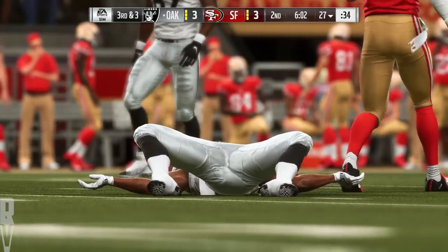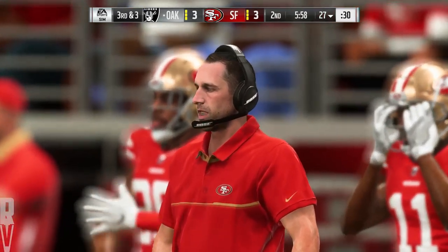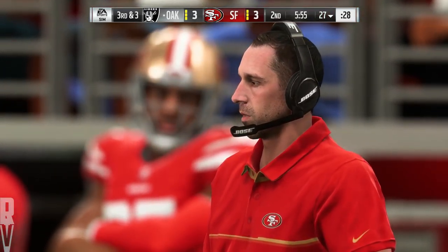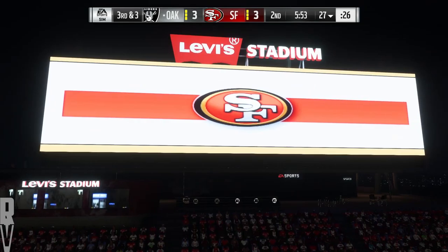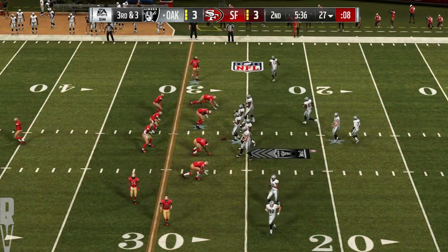A nice job there as he rumbles for 9, and it'll be back to a 3rd and 3. But you've got to give kudos to your offensive line and the guy carrying the ball because they were in a 2nd and long situation. It seemed pretty dire, but they brought it back to 3rd and manageable with that run.